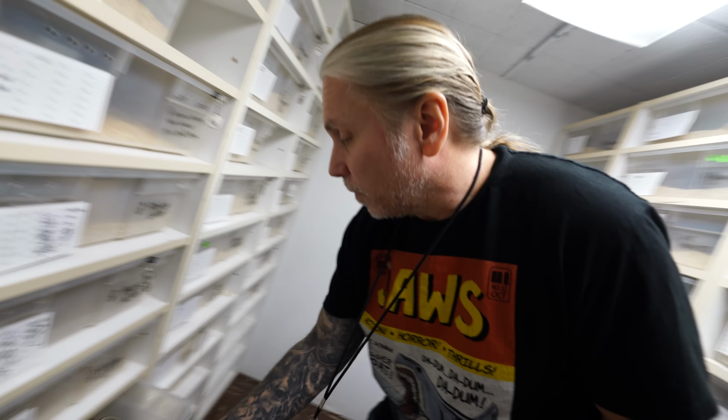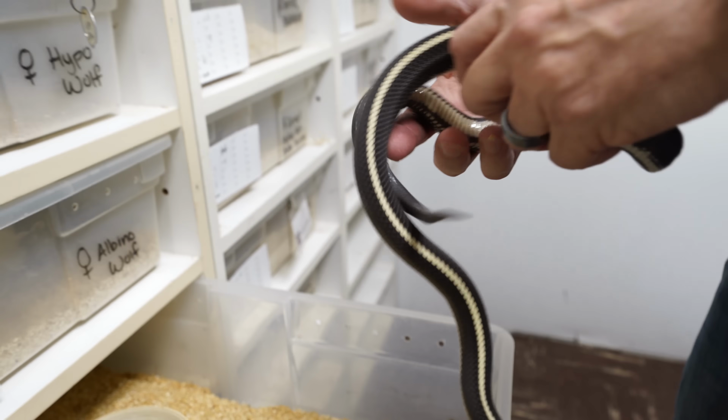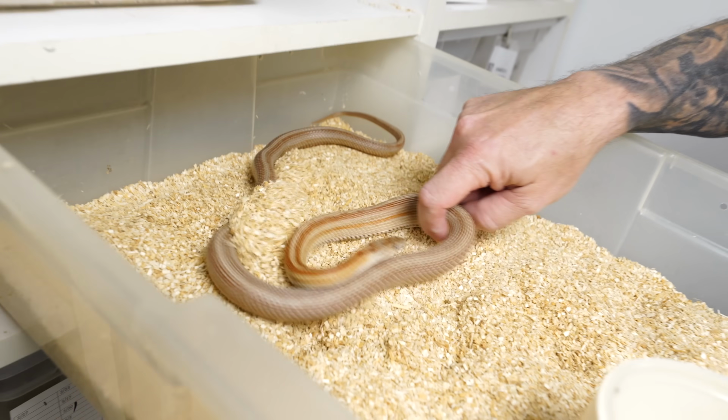This is a really beautiful snake right here. This is what they call a Scissors Crossing black and white Cal King. So it's a locality black and white desert phase Cal King, but it's from a place called Scissors Crossing. It just has a beautiful stripe on it. Beautiful Tessera stripe corn snake.